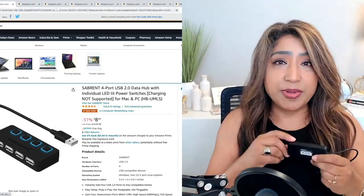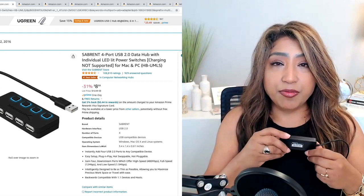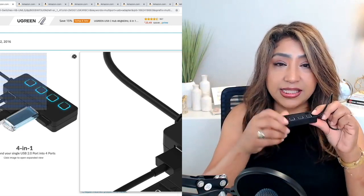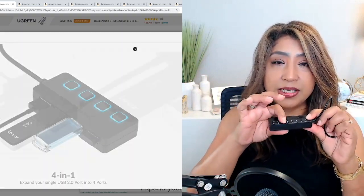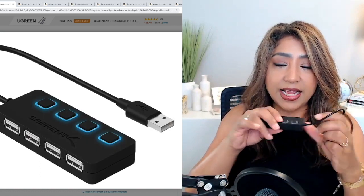The next little gadget I have, it's a 4-port USB connector. See? And I use this on my Mac. My MacBook Pro has another gadget, and there's one USB port in there, but I sometimes need 4. I need it for my USB camera, for a mic, for the charger. And before I know it, it's all filled up. And it's nice because they have these little buttons that will light up so you know if it's on or not. And it just plugs.